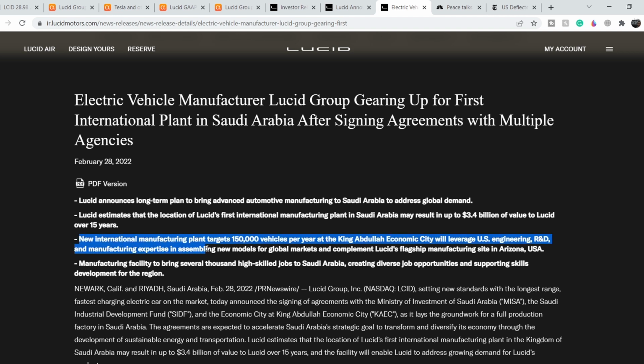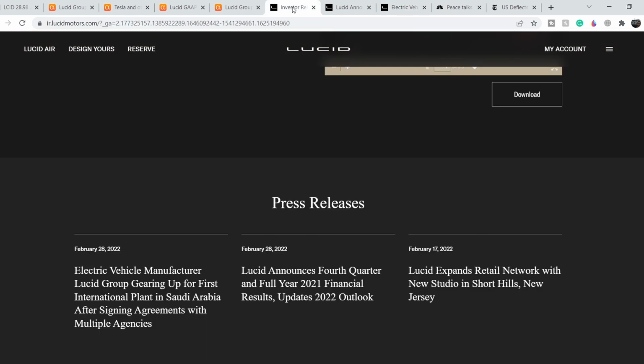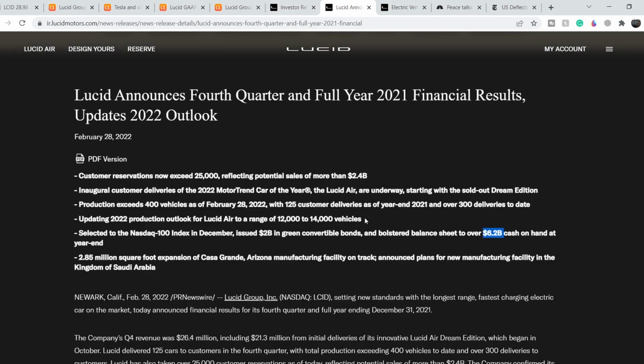Next one. New international manufacturing plant targets 150,000 vehicles per year at the King Abdullah Economic City, will leverage US engineering, R&D and manufacturing expertise in assembling new models for global markets and complement Lucid's flagship manufacturing site in Arizona in the United States. Manufacturing facility to bring several thousand high-skilled jobs to Saudi Arabia, creating diverse job opportunities and supporting skills development for the region. So, definitely it is a very good long-term plan, but I have to say for the medium-term perspective, they just missed their expectations and they missed even their guidance. Definitely it is not a good sign.